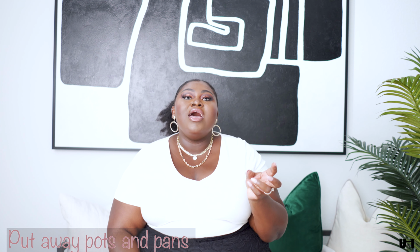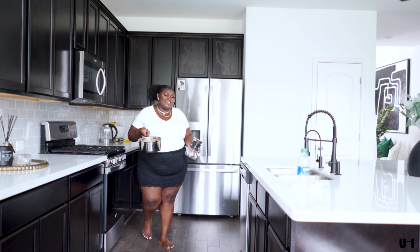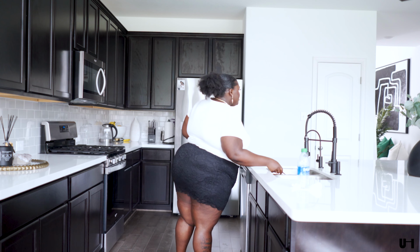Number two, put away the pots and the things that you use in cooking right after you're done cooking. One of my biggest pet peeves is seeing the cooking pots on top of the stove. It just drives me crazy. I don't want to see anything that I've used. So put away the leftovers after you're done cooking. Take the pot away. I say this to my husband all the time. Take the pot away, put it where you need to wash it, wash it off, and then put it back where it's supposed to be.